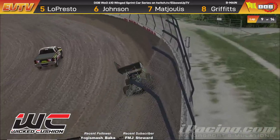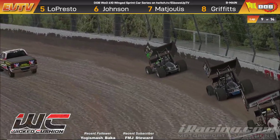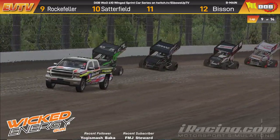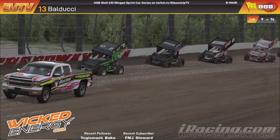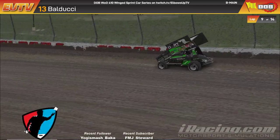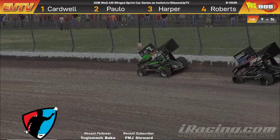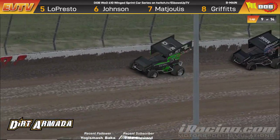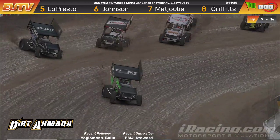Handful of laps left here in the B main. Top 4 are going to move on. Everybody else got to go home and wait for race number 2. Do remember, we will have another race, 35 laps at Eldora for the Race 2 Championship after the A main here. But first, we've got to get to the A main, and we are green.